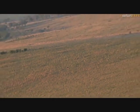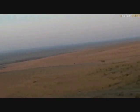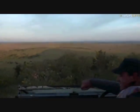Well, good morning. We're on top of Cobolobbit Hill, and we can see an ostrich far in the distance. It is another magnificent Mara morning, and after the excitement of yesterday, let's hope today is just as exciting.